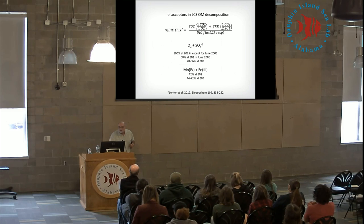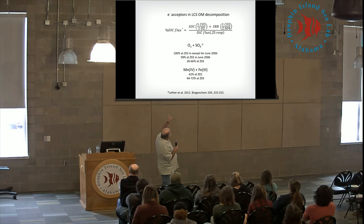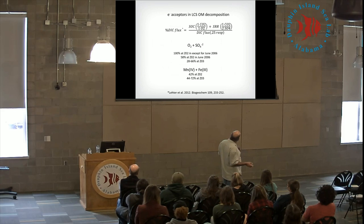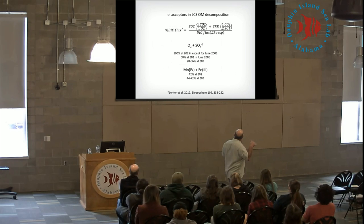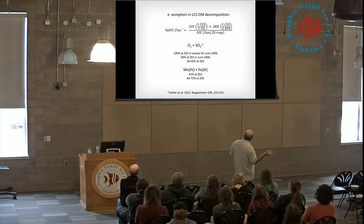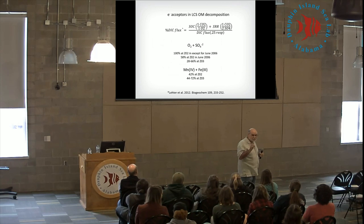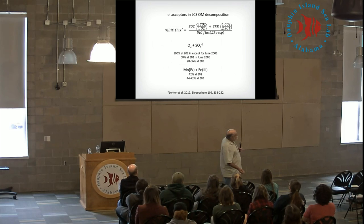All right, so we calculate the percent of electron acceptors that contribute to the decomposition of organic matter. Basically, the assumption is about the DIC flux, which is what John measured. The percent of the DIC attributable to electron acceptors would be the sediment oxygen consumption, and the one-to-one there has to do with the stoichiometry of oxygen reduced per carbon oxidized. And then sulfate reduction rates: it takes two sulfates to get one CO2. And then down in the denominator, 25% of the DIC flux is due to respiration. The rest of it is chemical reactions.